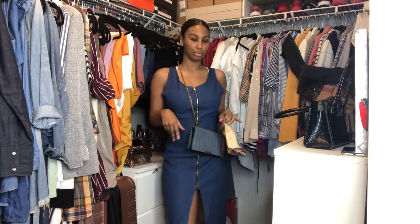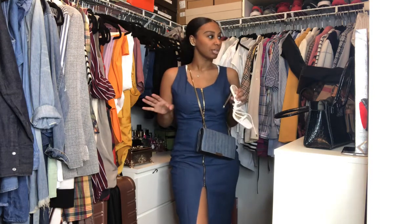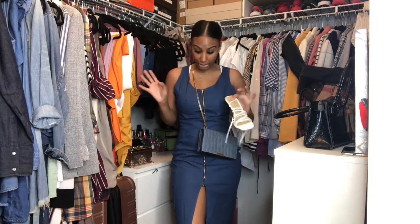I can go dark with this though too, like a dark purple, dark plum. But yeah, I could do white with this too. I definitely would do white with this. You definitely could wear white with denim. Denim and white looks really good together too.